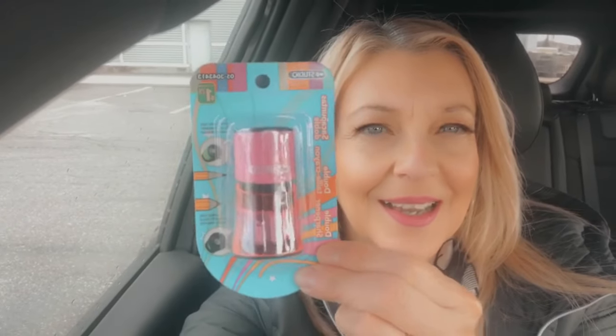And for my pencil crayons, I picked up this pencil sharpener by Studio. This cost me $1.25, and it's a double sharpener. I got it in the color pink. There were other colors, but I kind of like this pink one. Hopefully it works well.